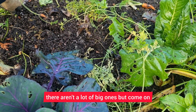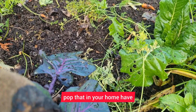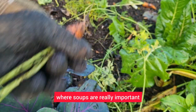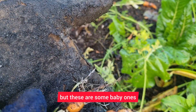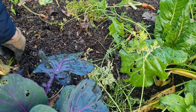There aren't a lot of big ones, but come on. Pop that in your home. Have that in the kitchen, ready for some soups. Because this is the season where soups are really important because of the cold weather. Obviously, I'm not the biggest fan of soups, but these are some baby ones. That's fine. We can still put you in the pot.